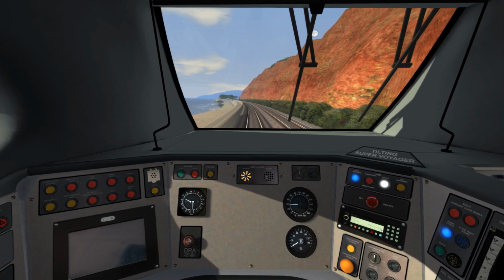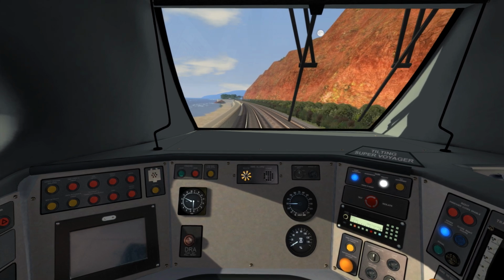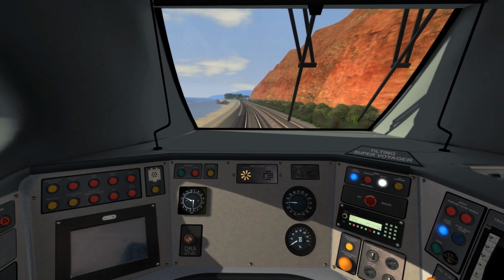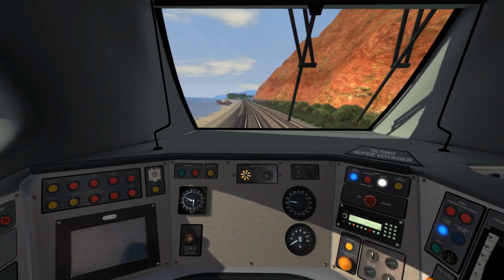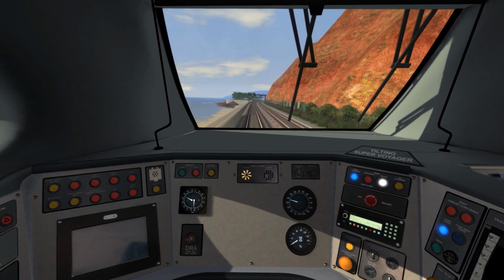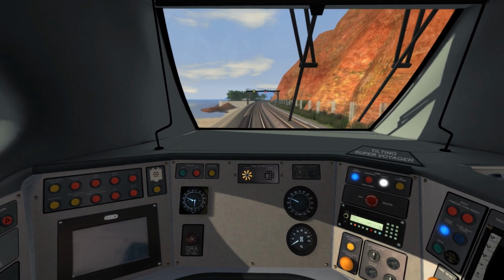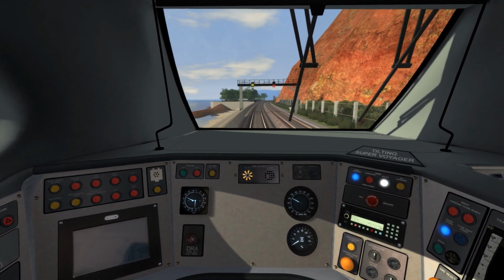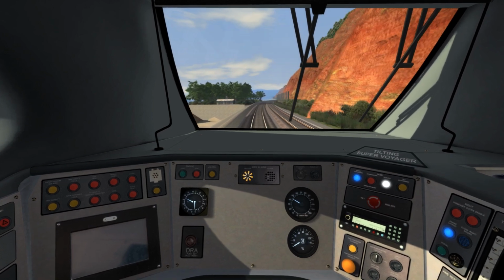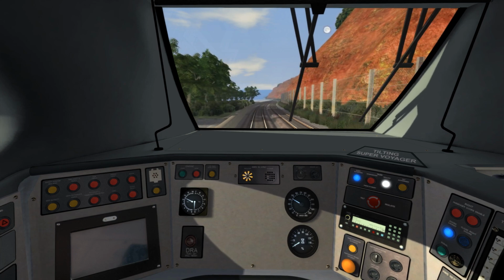I can now see the signal ahead is displaying a yellow aspect, so I am now going to increase the power and bring our speed up a little. I'm now going to idle the power at around 45 miles per hour and not accelerate above that.